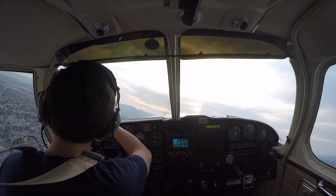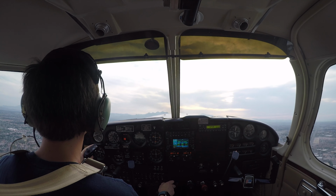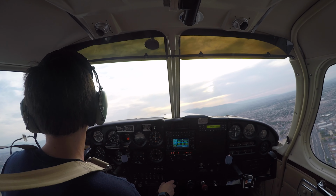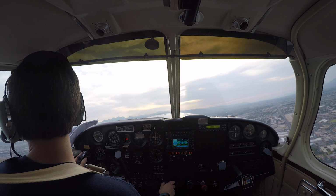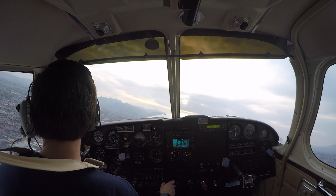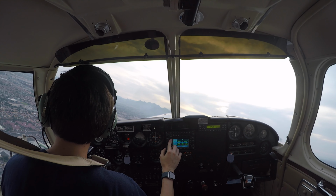I see traffic. Cherokee 71 Romeo, continue west, traffic off your left side at 3,000 entering the downwind for 25. In sight, 71 Romeo, continue west. 71 Romeo, 240 is approved, on course navigation, contact Las Vegas departure. 240 and contact departure, 71 Romeo, thanks. North Las Vegas Tower, 84 Juliet.